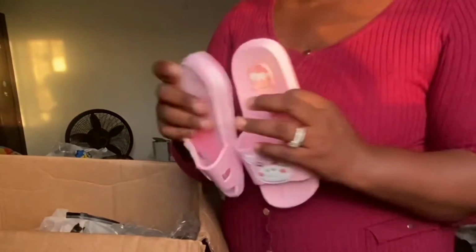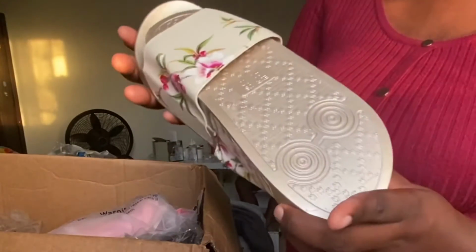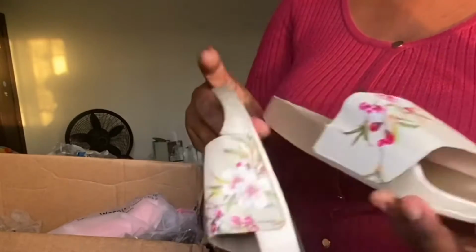These were some slippers that I bought from Shein as well for my daughter. I just wanted to show you guys some of the stuff that I ordered from Shein for my daughter because they do have great kid stuff. These were some slippers that I ordered for myself.